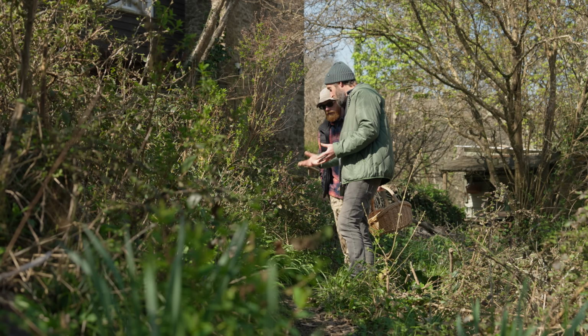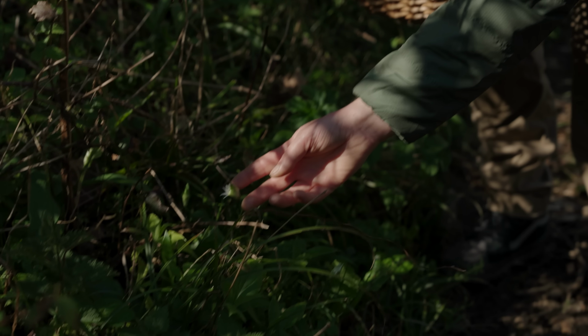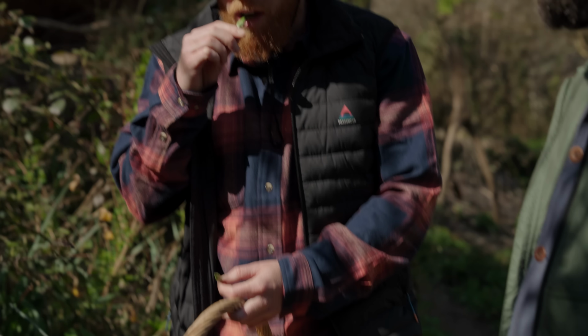So yeah, we've got the leaves really early on. Then we've got the flower buds. They're a really good ingredient for pickles, ferments. They'll have a real nice crunch to them, a real nice garlicky flavour. Give it a try.